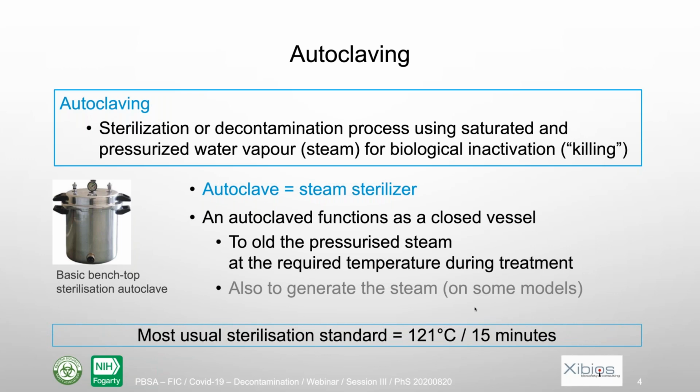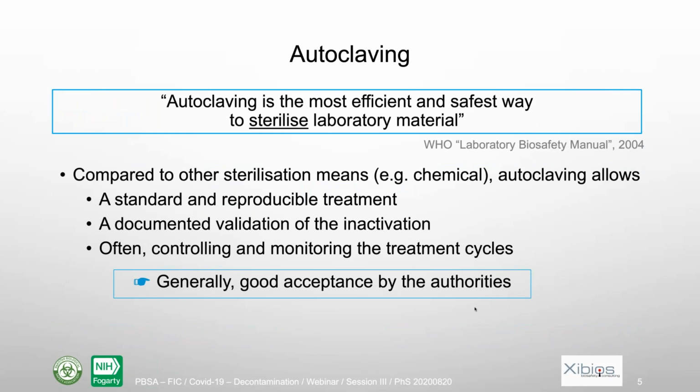The most usual sterilization standard, and that's recommended by WHO, is 121 degrees during 15 minutes. So WHO also says that autoclaving is the most efficient and safest way to sterilize laboratory materials. So compared to other sterilization means like chemical means, for instance, last time we spoke about disinfectant, autoclaving allows a standard and reproducible treatment. So you will always work the same way. It's physical. And so you're not relying, for instance, on concentration or shorter contact time with a disinfectant.